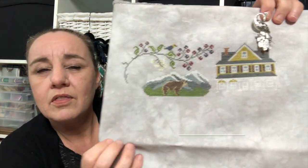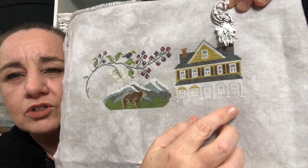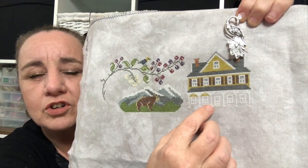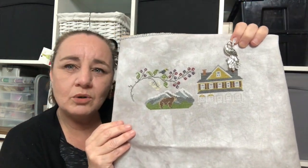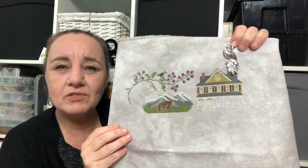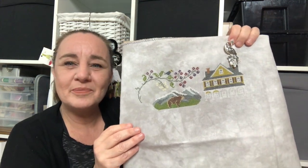So let me see. This is what I have so far. And I hope the white is showing up. Yes, it is. In person a little bit more, but I finished the porch, the white part of the porch, and now I need to fill in. So this is stitched on 32 count Murano in the colorway Driftwood, hand-dyed by me, and stitched with the called for fancy flosses and DMCs. Love this.